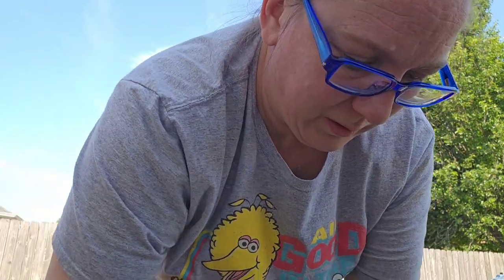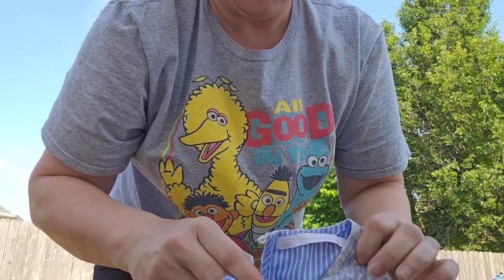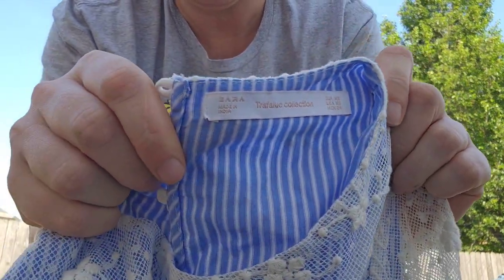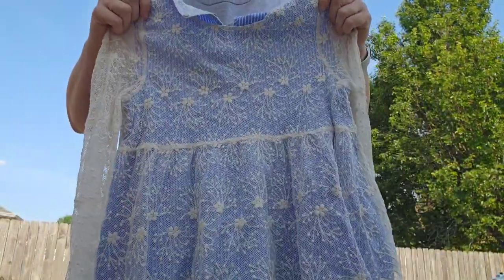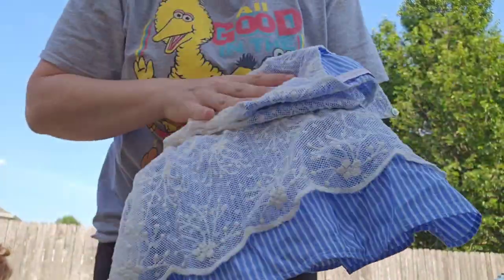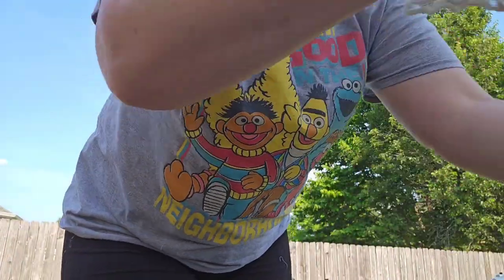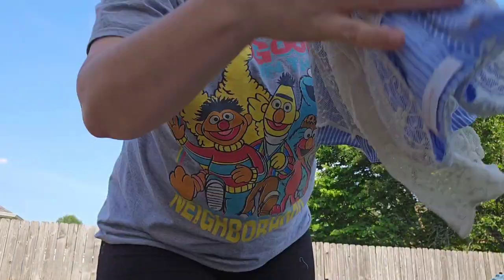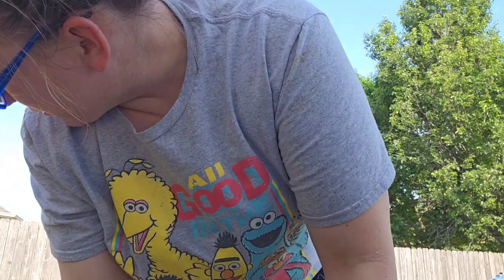Now, I've got this super cute Zara top. Got this lace overlay with this striped shirting. Super cute. A size extra small. Baby, don't climb in that.